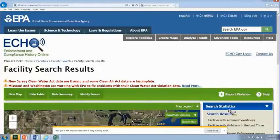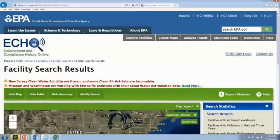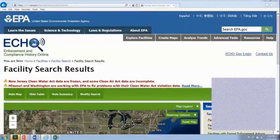Do you have a different browser on your computer? Yeah, we could try Internet Explorer. I'm on Internet Explorer. Oh, Firefox. Firefox, great.